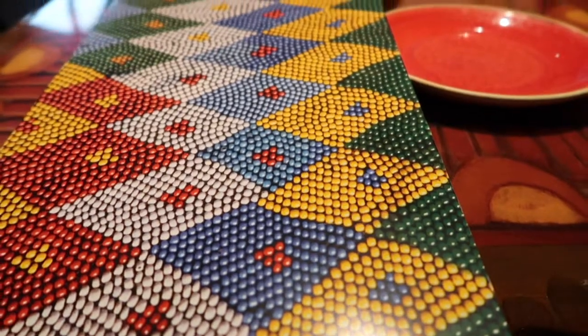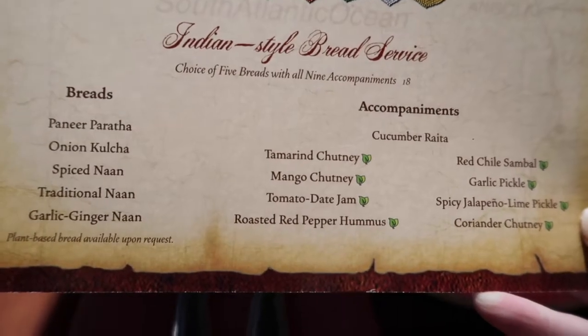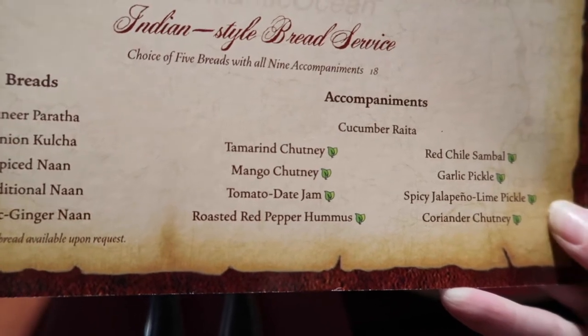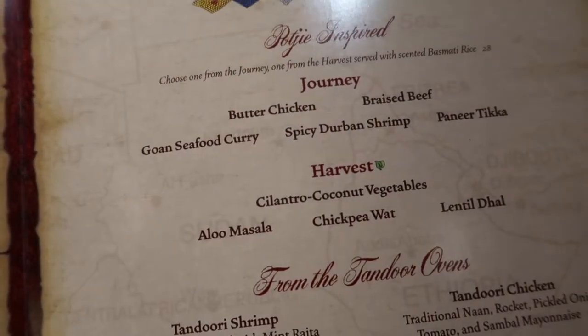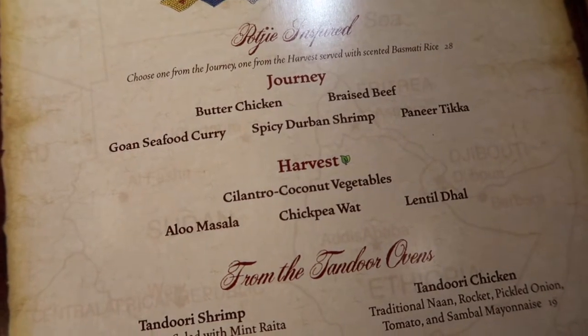So we've just arrived at Sanaa. Mum is checking out the menu. Okay, so we've decided we're going to get the bread service, a traditional naan with all nine accompaniments. And we are also going to get the Indian-inspired butter chicken. We haven't decided which one of the harvests we want yet.